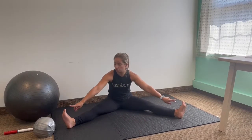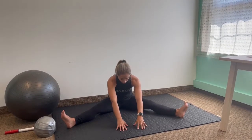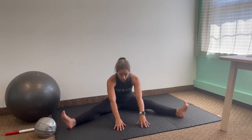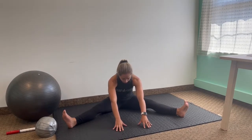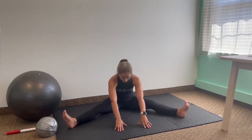I want to make sure that your toes are up towards the sky. And you can walk your hands forward for an even deeper stretch. Nice thing about this is there's lots of room for belly to drape and be forward, keeping those toes flexed. Walk your fingertips just a little bit further. And if this is feeling good, you can stay here for a little longer than what I'm going to when we're here today together.